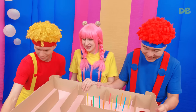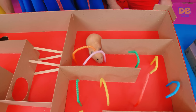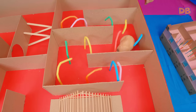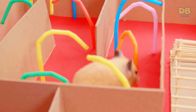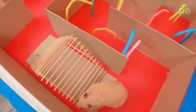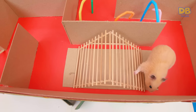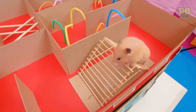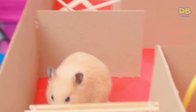It's so quick! Let's remove this. I think his nose is itching. We got a maze here. Go on, Biscuit. Right. You're getting closer. Well, what do we have here? Go over it. Yeah! Well done! It is very strong. Just like you, Boom Boom.